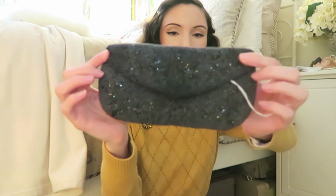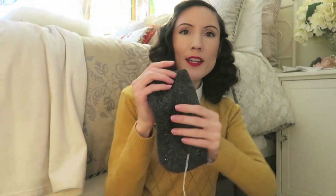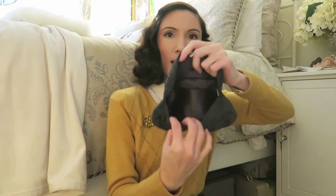And then I also got this one, which is more of a black and it's got sparkles on it. I don't know if you guys can see that properly, but it's really nice. This one's a little bit softer versus this one that has more structure to it. But I thought it was really, really pretty. And this one has a dark gray satin on the inside. These ones were each $7.50 and then 25% off, which I thought was a pretty good deal as well.